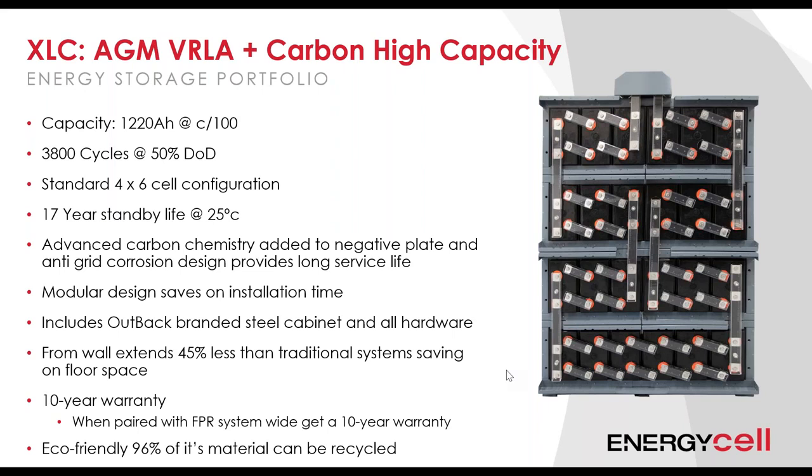The other nice thing about this is that it only extends about 45% less than a traditional system sitting on a floor. And I do have a drawing showing the differences between that. So, for those of you that have areas that don't have much footprint or floor space, this might be an option for you to save some of that space. 10-year warranty, that's standard, a full replacement.